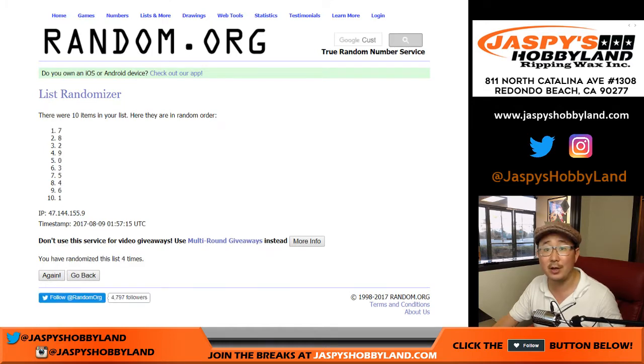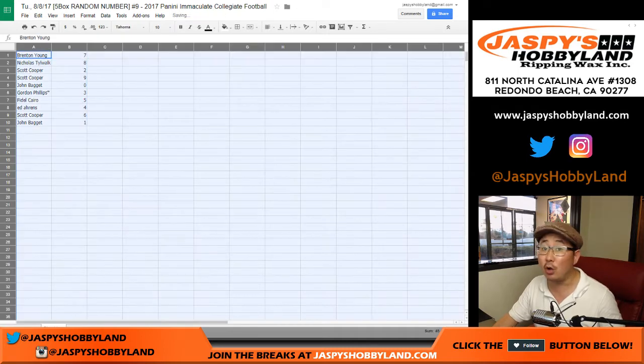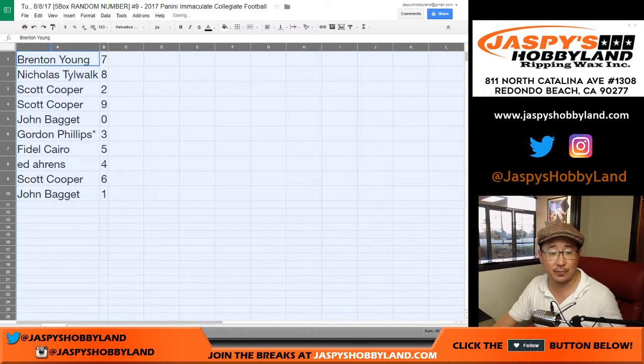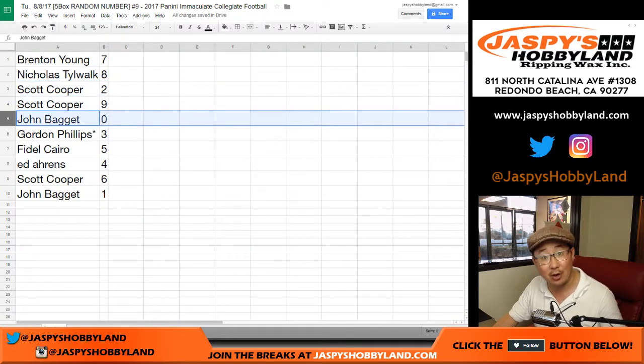Now, I'm sure everyone read the item description, so you should be familiar with how this random number break works. Remember, spot 0, obviously you get 10, 20, 30, 40, 50, 60, 70, 80, and 90. You'll also get any and all redemption spot 0, even if it's a one-of-one redemption. All right, so Brent, you have the number 7, Nick, 8, Scott, 2, and 9, John with 0, so any and all redemptions go to you.